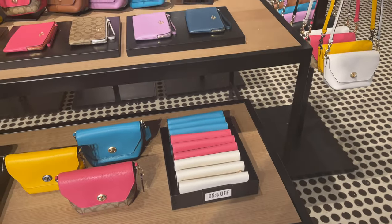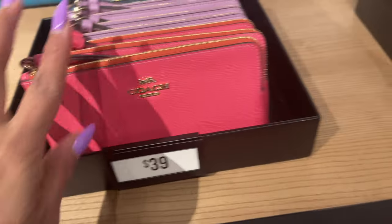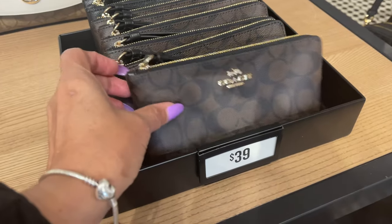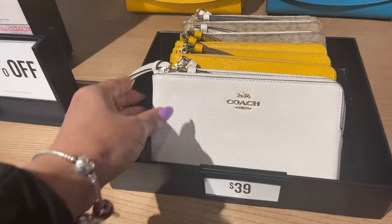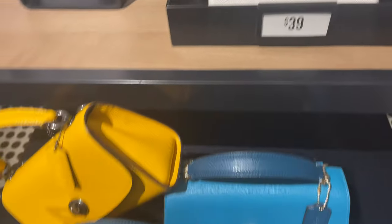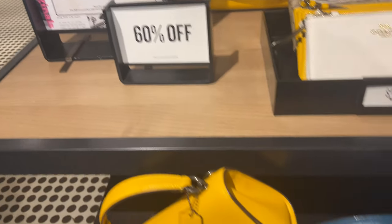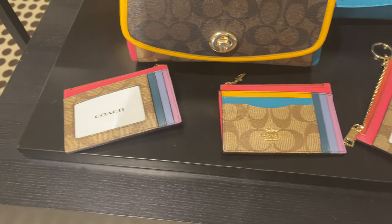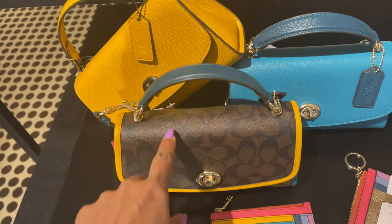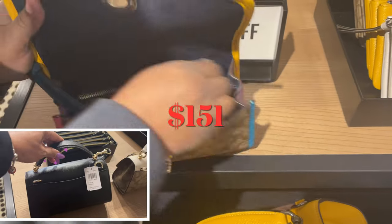Hello, hello, morning. Look at this, wristlets. $39 wristlets. They have it in a monogram print, both sides. $98, 60% off. So it's going to be about $34. I like this. That's the price list. So these are also 60% off. That's the inside.